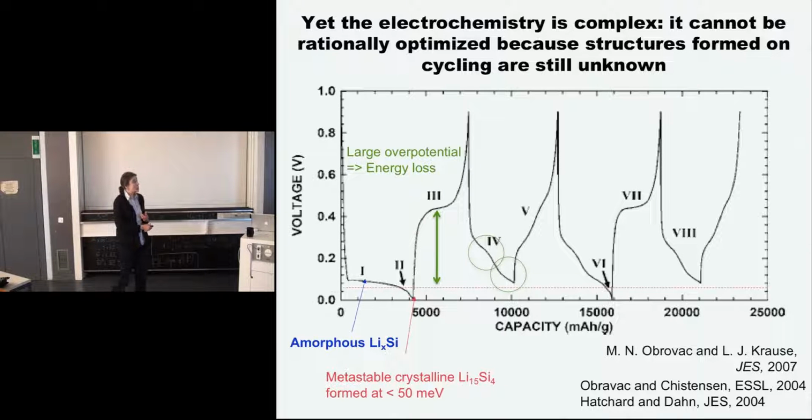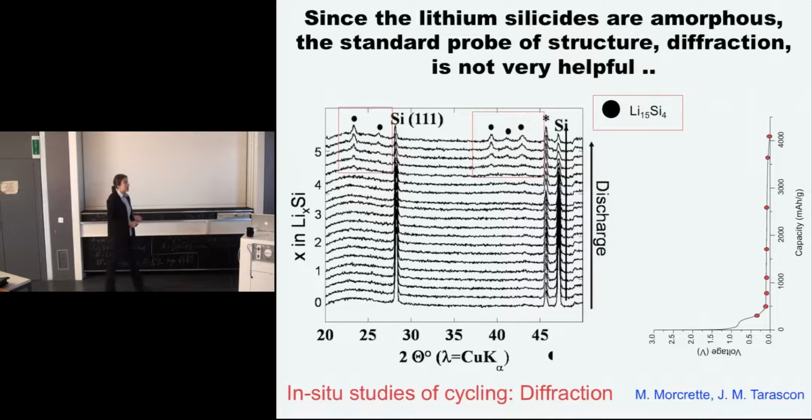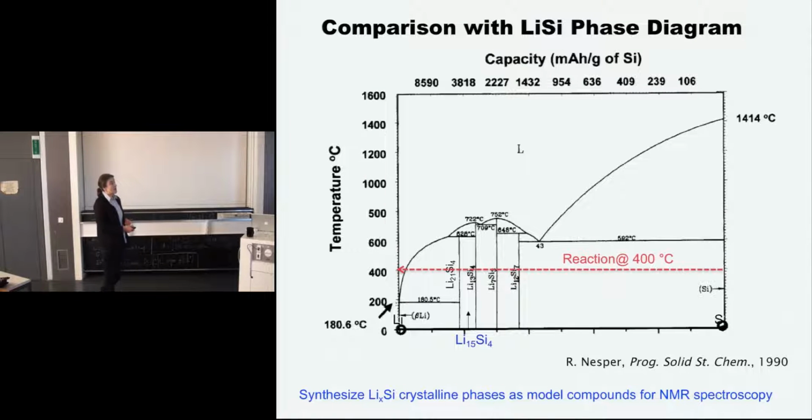So just by looking at one of these plots, as an electrochemist, you can see how rich structurally some of the processes that you have to try and understand in these systems are. And the problem that we have is that most of these chemistries are amorphous. And so the traditional methods that one would use, like X-ray diffraction, shown here, just don't work very well. So you've got your crystalline silicon forming this end-member phase Li15Si4, but for most of the electrochemical discharge, you can see there's just an amorphous component. And so that's where lithium NMR comes in.